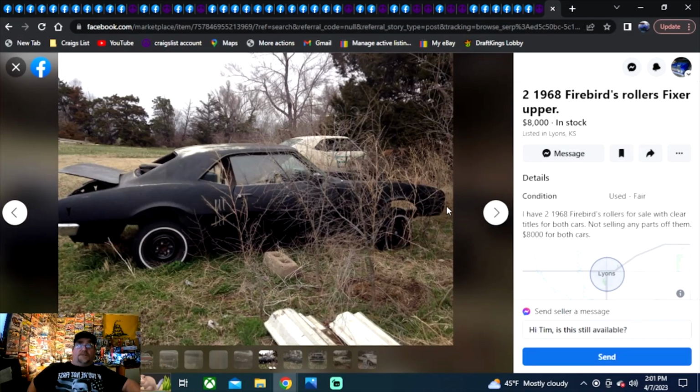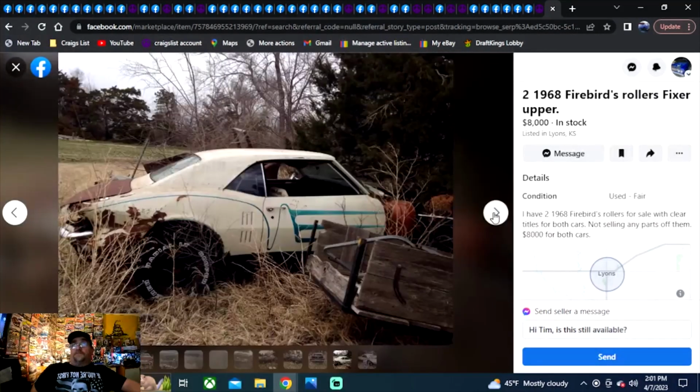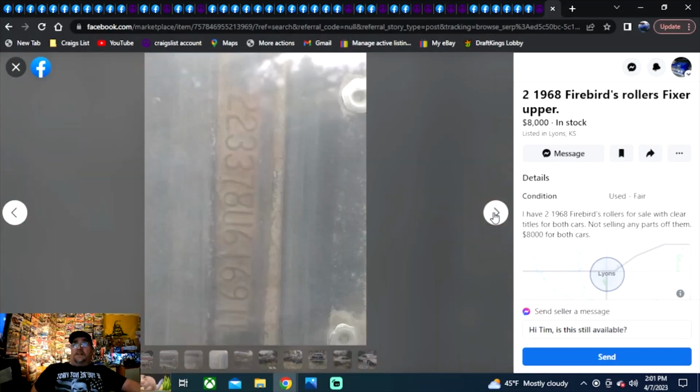So it's a 2-for-1. It's going to be Kansas. Can't remember the last time Kansas got the pick of the day. They're getting the pick of the day today. 2 68 Firebirds, roller fixer-uppers. He has 2 68 Firebird rollers for sale. Both have clean titles. Not selling any of the parts. It's $8,000 for both cars. So I don't think you can get there fast enough with the trailer and load them up. They're both coming with 68 Pontiac Firebird titles.